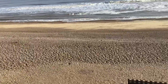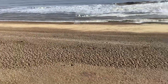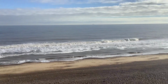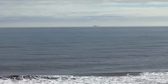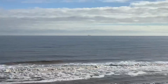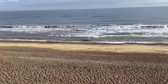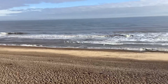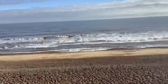Did wonder whether we'd see our local seal out basking in the sunshine, but there's a ship out there on the horizon. Looks like a Navy ship, that one. We get quite a lot of tankers queuing up here. I think maybe it is Sheerness they go into?